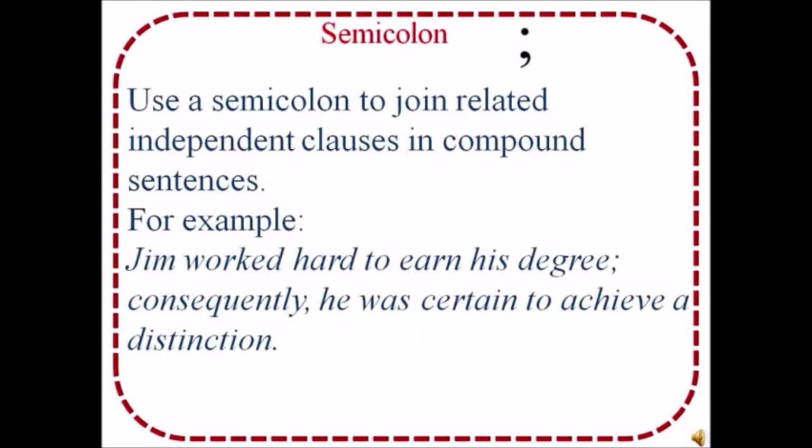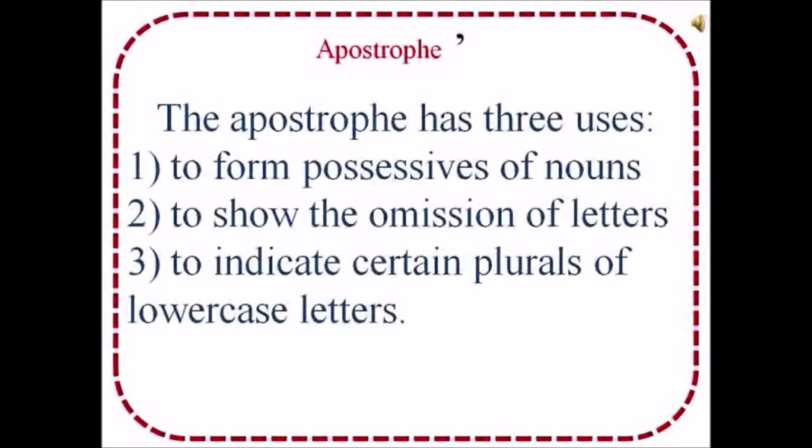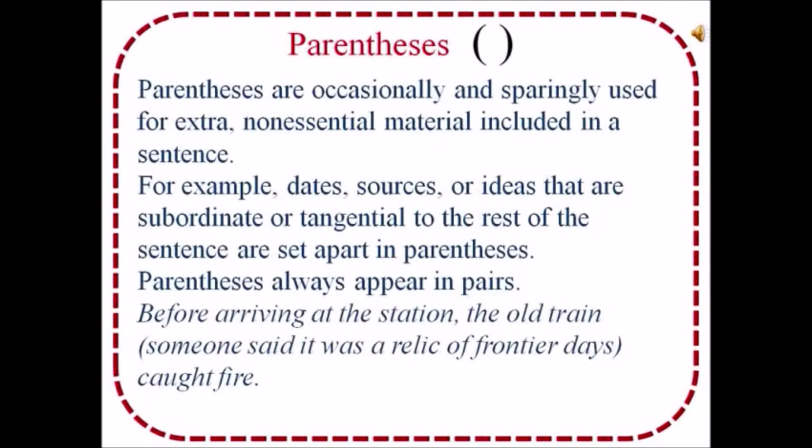Semicolon. Use a semicolon to join related independent clauses in compound sentences. For example, Jim worked hard to earn his degree; consequently, he was certain to achieve a distinction. Apostrophe. The apostrophe has 3 uses: to form possessives of nouns, to show the omission of letters, to indicate certain plurals of lowercase letters.